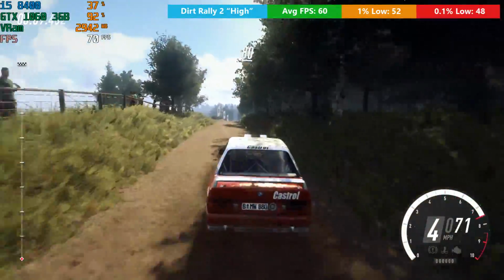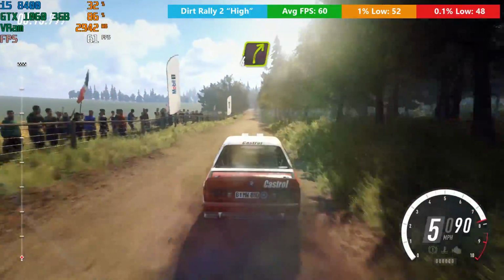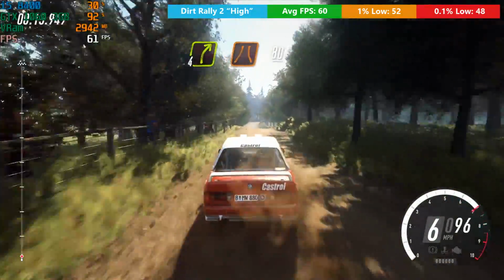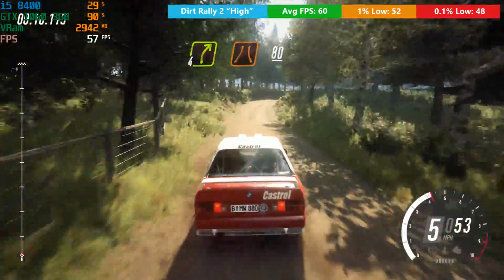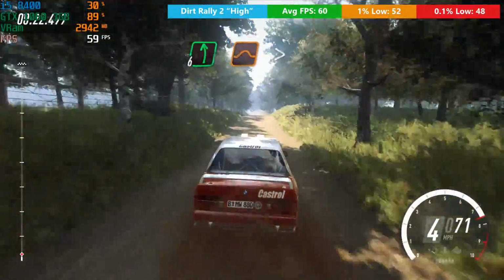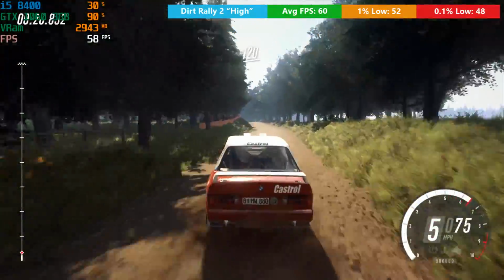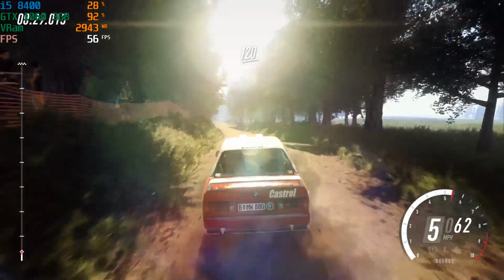I don't know about you, but I find the cars to be quite hard to control in this one, but nonetheless it's still a fun one to play. Performance may differ from track to track, but I don't think there'll be any major differences. The 3GB 1060 seems to be doing okay, but again, keep your eye on that VRAM usage in the top left as we continue to move through the benchmarks.